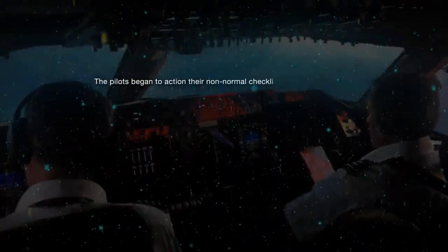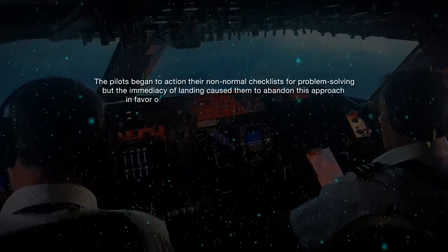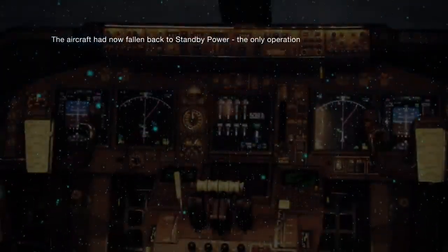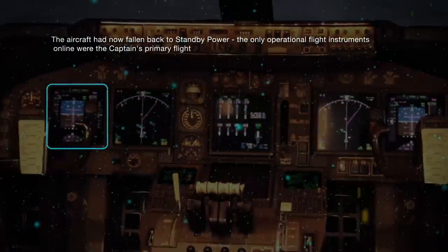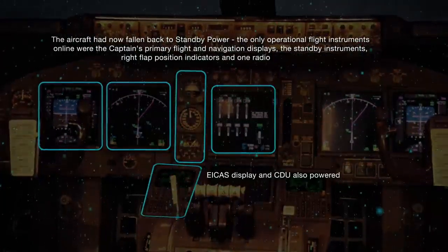The pilots began to action their non-normal checklists for problem solving, but the immediacy of landing caused them to abandon this approach in favor of concentrating on landing the stricken aircraft. The aircraft had now fallen back to standby power. The only operational flight instruments online were the captain's primary flight and navigation displays, the standby instruments, right flap position indicators, and 1 radio system.